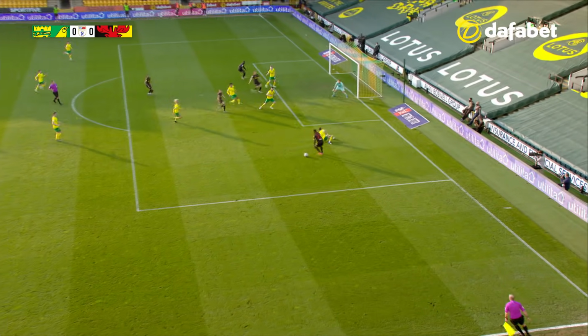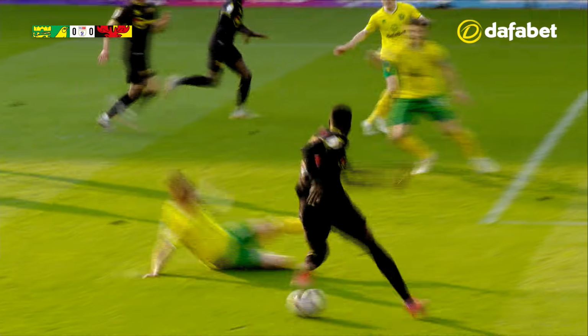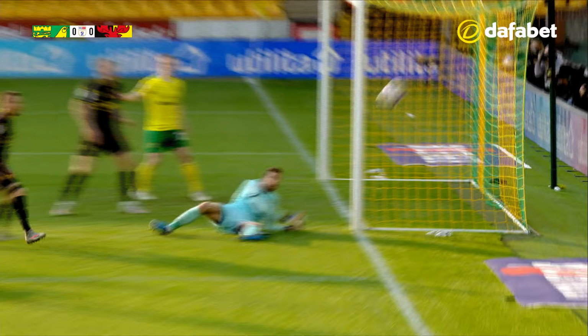And again, Sarr made the wrong decision. He chose to cut inside and hit the ball with his left foot. He had 3 Watford players in the 6-yard box screaming for the ball. He got a bit selfish.